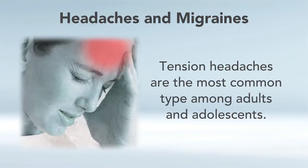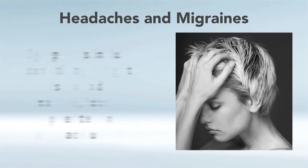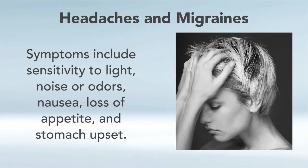These muscle contraction headaches cause mild to moderate pain and come and go over a prolonged period of time. Migraine pain is moderate to severe, often described as pounding, throbbing pain. Migraine headaches can last from 4 hours to 3 days and usually occur 1 to 4 times per month. Migraines are associated with symptoms such as sensitivity to light, noise, or odors, nausea or vomiting, loss of appetite, and stomach upset or abdominal pain.